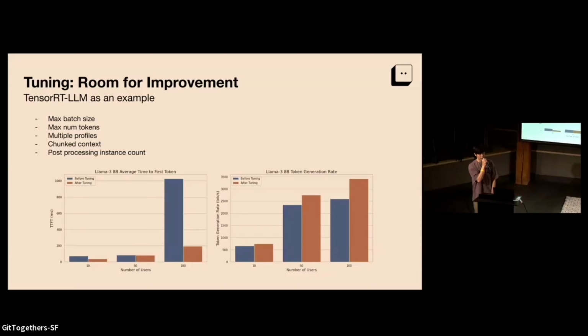After the tuning, we can see there are a lot of improvements in TTFT, especially under high concurrent use cases, and there is a slight improvement in token generation rate, or throughput, after tuning. So I think the takeaway is that to choose the right LLM backend, it is not only important to understand your own use cases, but also you want to make sure you know the ins and outs of the specific backend of your choice, so that after tuning your specific backend, it can achieve its full potential.